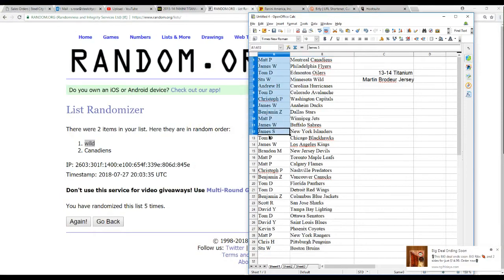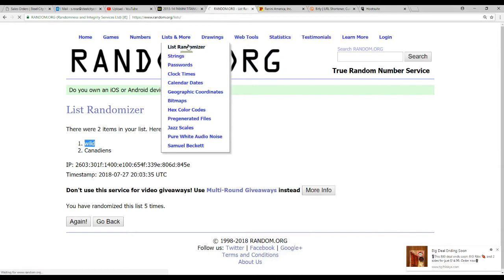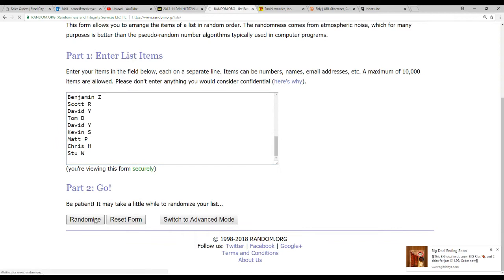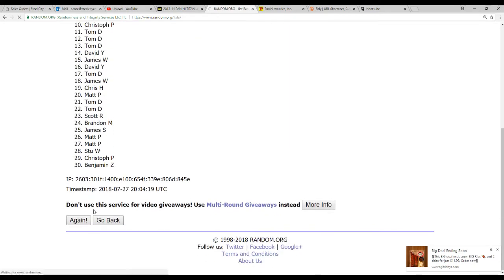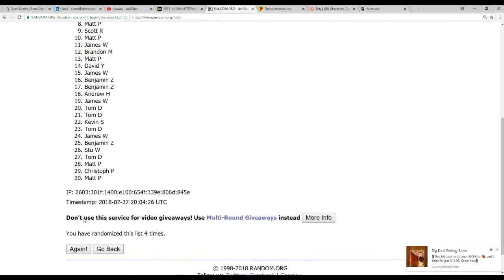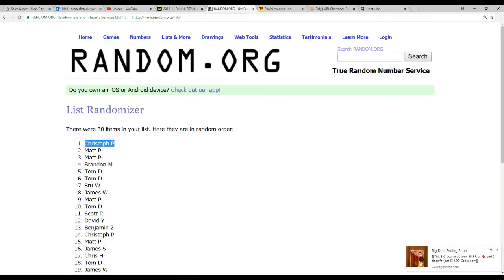I'll take our list of 30 names with Matt P on top, Stu W on the bottom. We'll copy that. Paste over here. Good luck, everybody. It's one, two, three, four, and the winner of the Marty Brodeur signed jersey is Christoph P. So Christoph wins the jersey. Again, my memory's not great, but I know he's won something else off of me too. He might have won the Hansen jersey. Christoph P. wins the Brodeur.